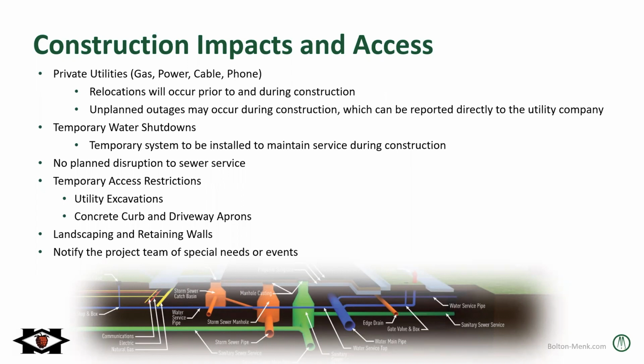So unplanned outages may occur during construction. These can be reported directly to the utility company, but feel free to report them to me or Josh as well. And we can talk with the contractor, make sure they're reporting it to the utility company as well.